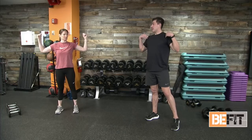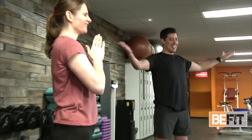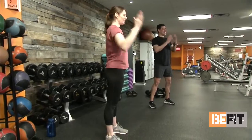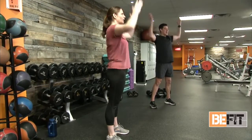You can feel that stretch. This is where you show off your biceps, yes, yes. Back to center here, big Y. Again, shoulder mobility, shoulder work here with a smile. Big T. Good. Big W. Cycle through one more time, a little quicker. Y, T, W. Last one here. Y, T, and a W. That's a YMCA.